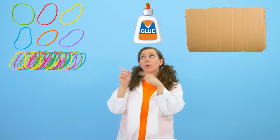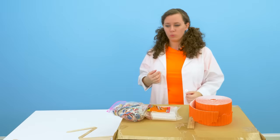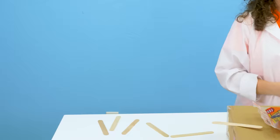Well, a paper, rock, scissors machine could be pretty cool, but we're gonna need a lot of materials. So we're gonna need things like cardboard, glue, rubber bands, sticks, and straight lines are always fun, so we definitely need a ruler. But that's a really long list of stuff. Where are we gonna get all of this from? Whoa, that's everything we need. That's convenient. Yeah, I got all the stuff. Now what do we do?